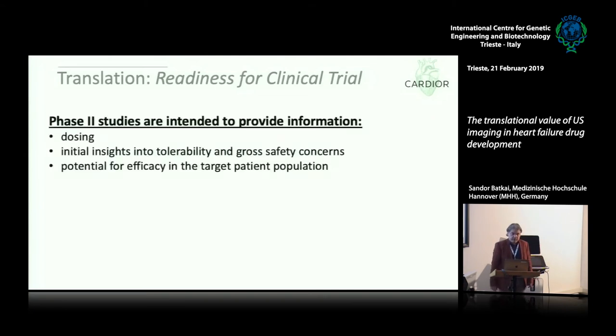When we're talking about phase two studies, we need to design them so that we have information on what dose would be useful in these patients. This is important because we have to balance efficacy and safety. The exposure of the drug shouldn't be too high, because then the secondary effects, the adverse effects, can come.